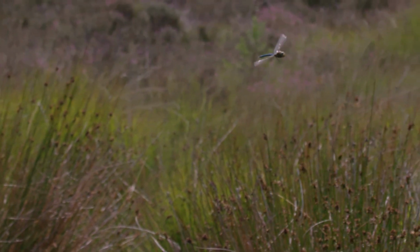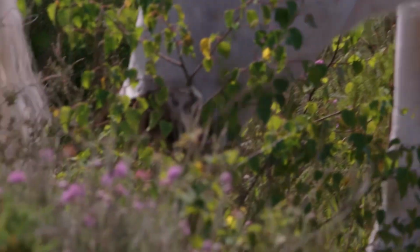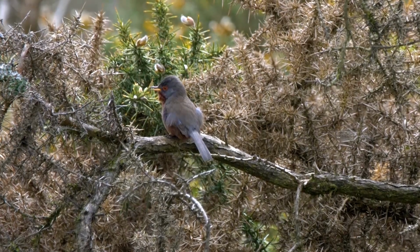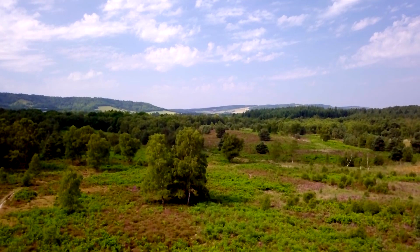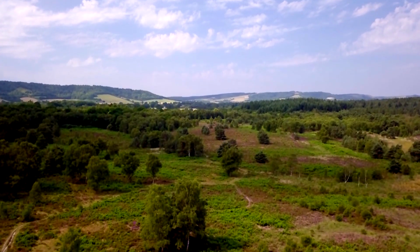But great efforts are being made to bring back grazing and to create wildlife corridors, linking the heathlands together, helping the animals and plants that live here to flourish. It's critical we protect the small pockets of lowland heath that remain.